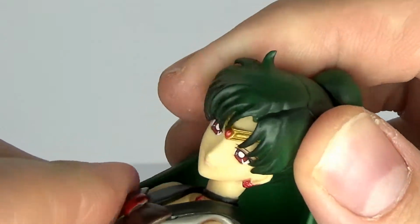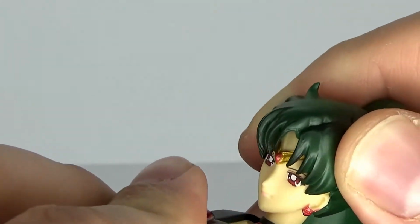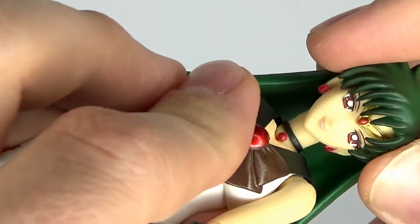And the head overall, you have the classic ball joint in there. So it goes forward, goes back. And it's really hard to move around without holding the entire hair.